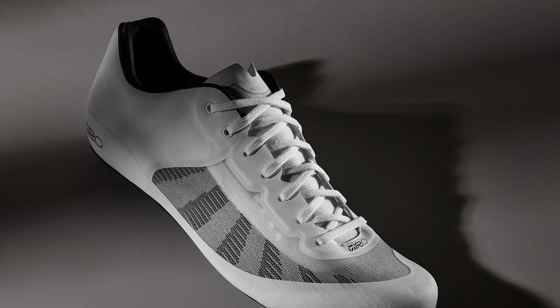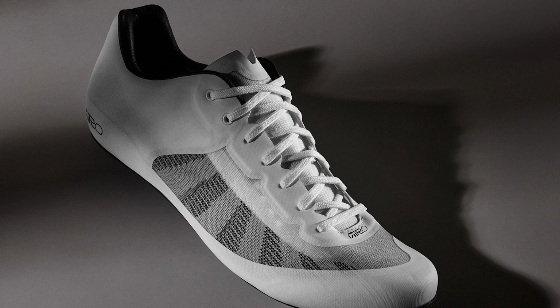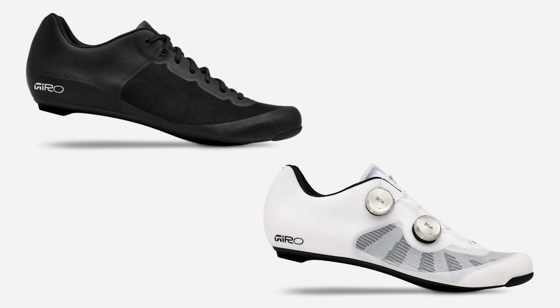Because obviously Boa dials, between 2 and 4 watts at 45k an hour. So very true. Get rid of them. But then also lace shoes do tend to be lighter as well. True. So there's a bit of weight saving there. And that is also true for the new ones. So between the new Imperial 2s and the Empire SLX 2s, there is a minor weight saving of about 20 grams per shoe. Okay, which, if you care about that, then there you go, you can have that.